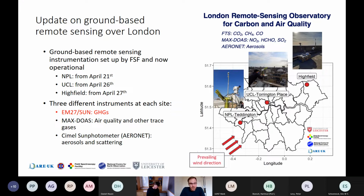And thirdly, we also have SIML sun photometers set up, which measure aerosols and scattering, which, as Eric mentioned towards the beginning of his talk, aerosol optical depth can have quite an impact on these remote sensed atmospheric compositions. So it's really useful that we can have these instruments alongside our composition measurements as well.